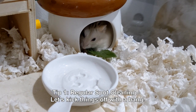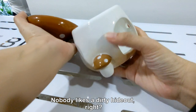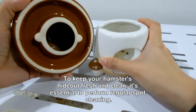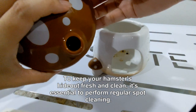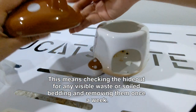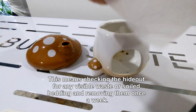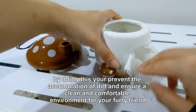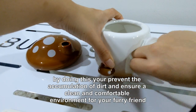Tip 1, regular spot cleaning. Let's kick things off with a bang. Nobody likes a dirty hideout, right? To keep your hamster's hideout fresh and clean, it's essential to perform regular spot cleaning. This means checking the hideout for any visible waste or soiled bedding and removing them once a week. By doing this, you'll prevent the accumulation of dirt and ensure a clean and comfortable environment for your furry friend.